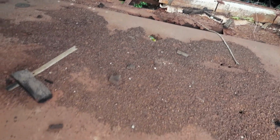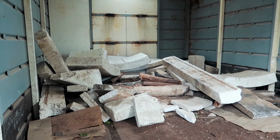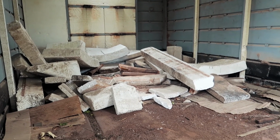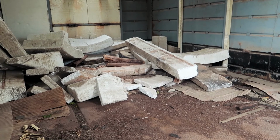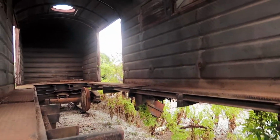So looking inside this one, the floor's just completely rusted away in some areas. One thing I'm amazed by is that polystyrene insulation looks brand new. It hasn't degraded whatsoever. The metal and steel have, but all that is broken off by people, I take it. Look at this one, there's been a whole section cut out so you can just walk straight inside.